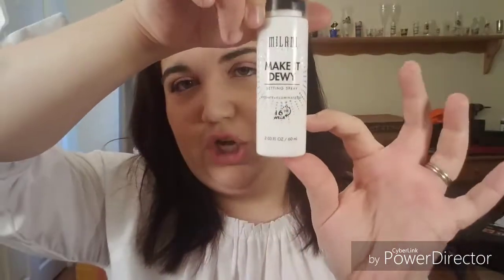Now, I have mentioned this in a past favorites video, but I've been using it differently. I haven't been using it to spray my face because if you've seen in a couple of my videos, now that it's coming near the end, I think I'm about down to like here. It's been a little weird in consistency when I spray. I don't think it's the spray's fault. I think it was user error. I don't think I shook it up well enough when I first got it. So I do have another bottle to try out once this is done to see if it was user error or if it's just the weirdness of the Milani Make It Dewy Setting Spray.